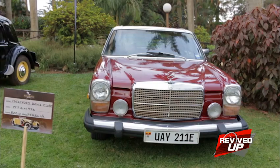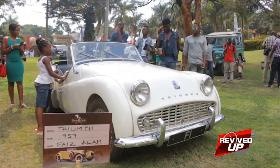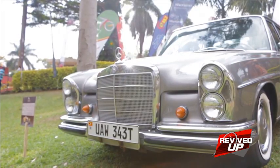We have significant entries from different families. We have three cars from the Ruparellia family, two cars from the Wavamuno family, four cars from the Alam family. We have a 1938 Dodge from the Ham Mukasa family, the first entrant this year, a historical car by all standards. And we are very excited to have all these cars, plus a host of many other cars from the different clubs and different individuals.